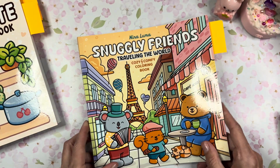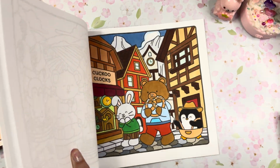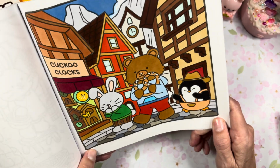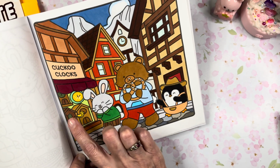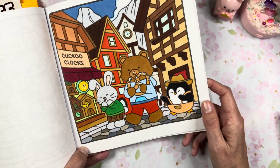And we've got Snuggly Friends by Nina Luma. And this was for a coloring group, they do countries around the world, and Germany was the first one we did. So I colored this one like Germany. All our little friends are so cute, and the cuckoo clocks. Came out pretty cute, like it.